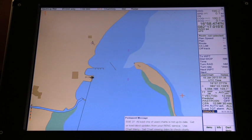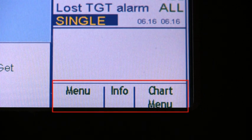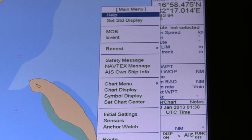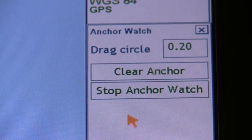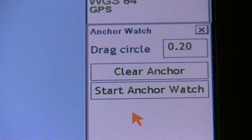To deactivate the Anchor Watch, 1. Open the main menu. 2. Select Anchor Watch. And 3. Click the Stop Anchor Watch button.